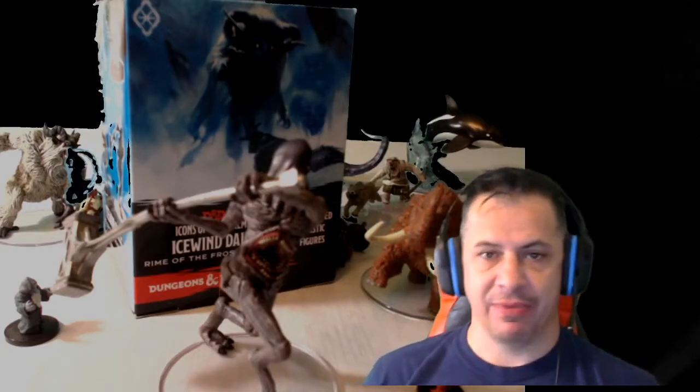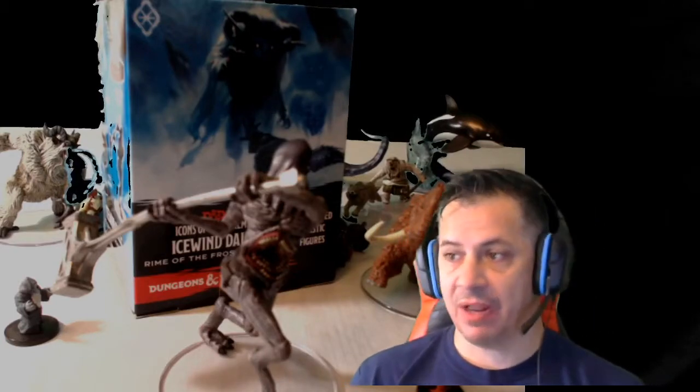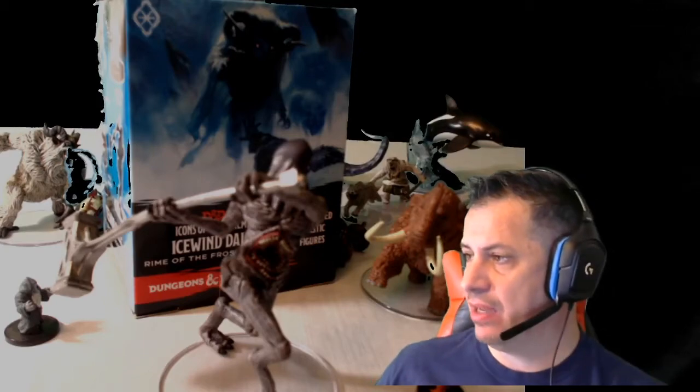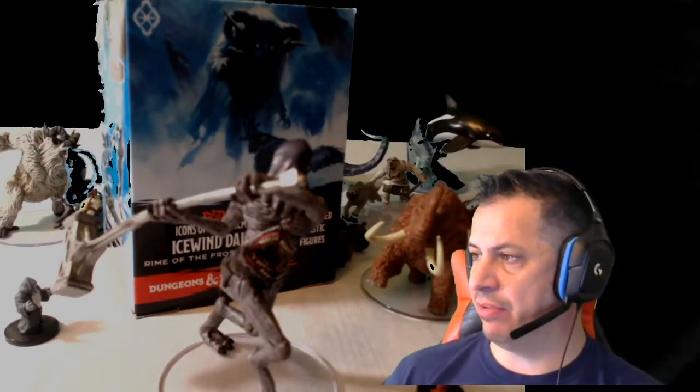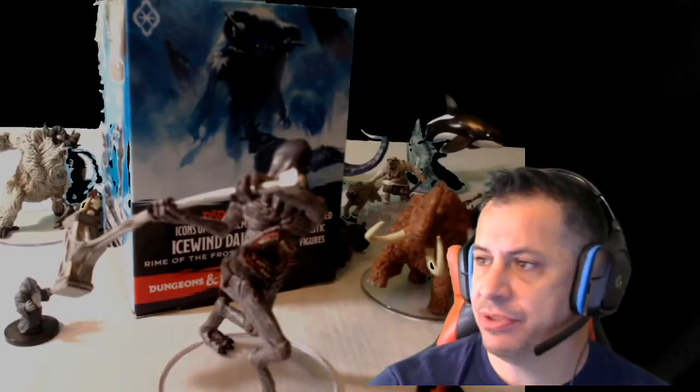Yeah, so here we have the D&D Icons of the Realms Icewind Dale Rime of the Frostmaiden Minis. They're by Wizkids Games, as you can see here. There's some great minis in here. Some of the larger minis I really like. And so we're going to talk about the booster pack now.